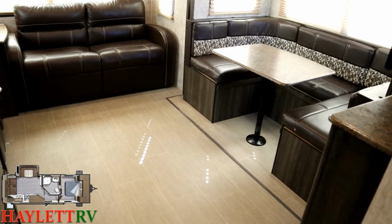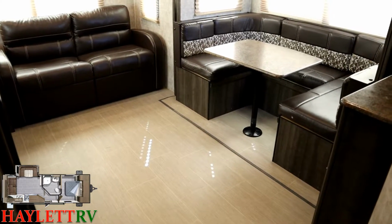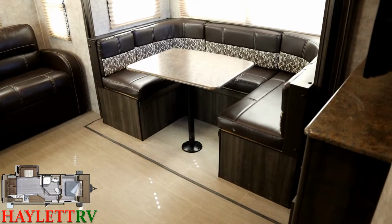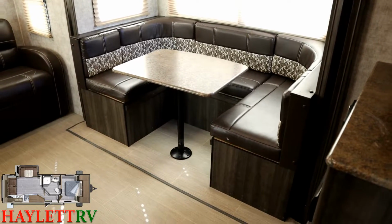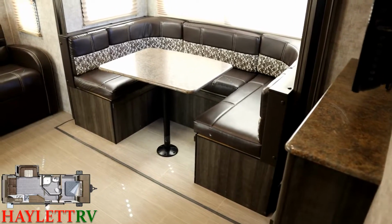It really kind of makes the whole floor plan look bigger. You can see no heat vents in the floor. Very easy cleaning model. Very good for warm weather, active kind of stuff where you're tromping in and out, maybe doing some hiking or biking, or you just frankly don't like floor vents. That's fine too. All the countertops, you see even here in the entertainment center, there's sealed edge pressed membrane material.